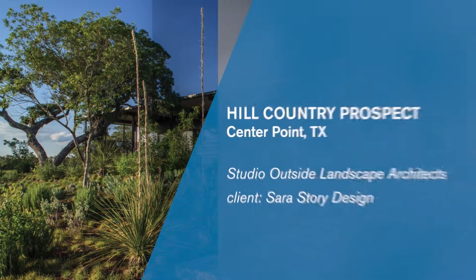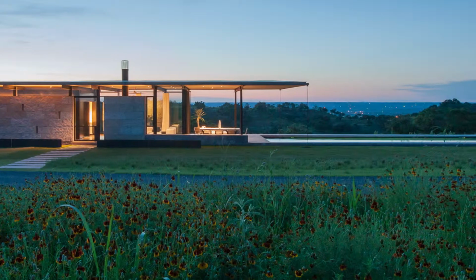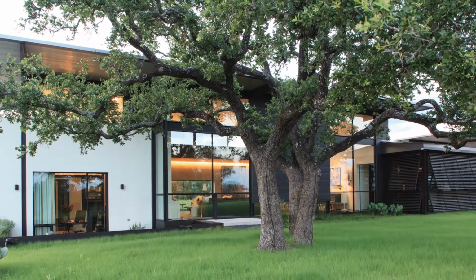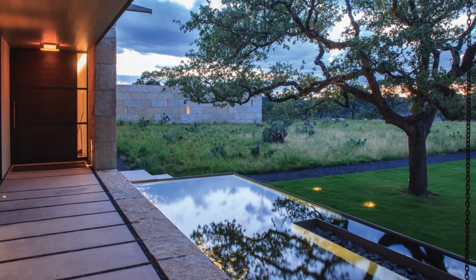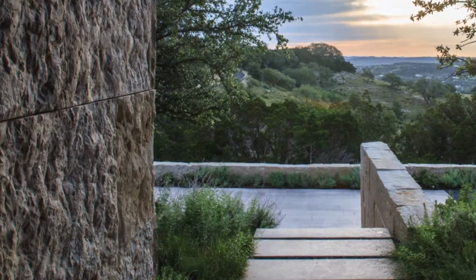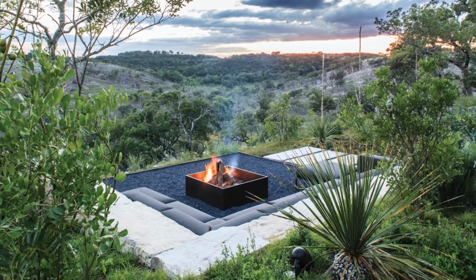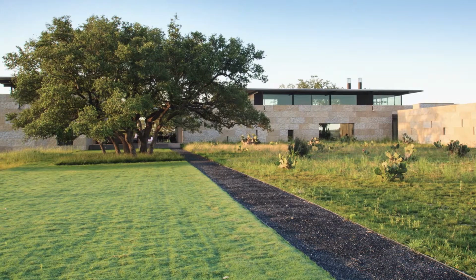Hill Country Prospect by Studio Outside Landscape Architects for Sarah Story Design. The owner desired to bring a more refined approach to the classic ranch house that was both environmentally responsible and aesthetically sophisticated. "The elegant weaving of meadows with the modernist lines of the architecture and the gorgeous stones that create paths and walls come together to create a truly inspiring space in the native prairie," said the jury.